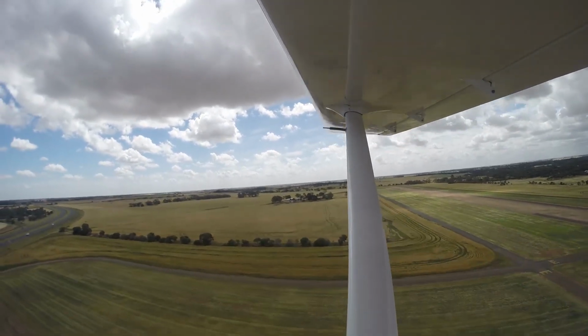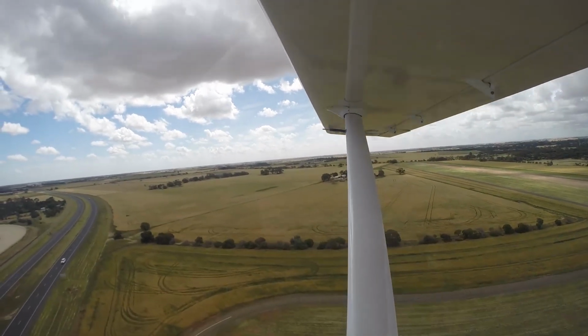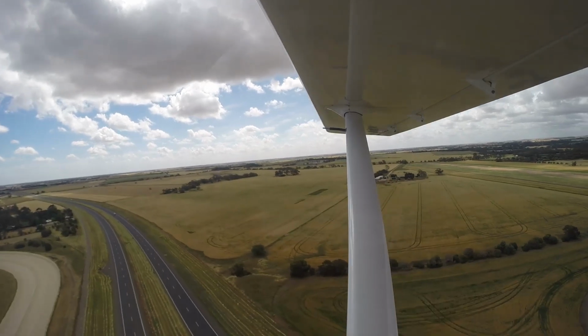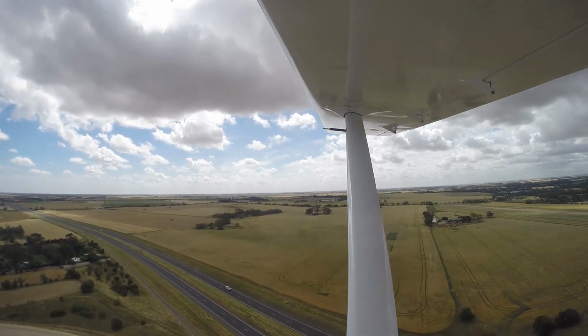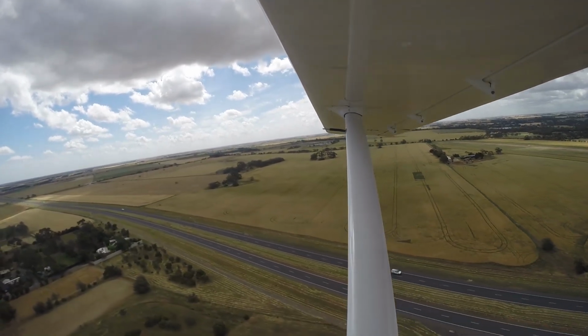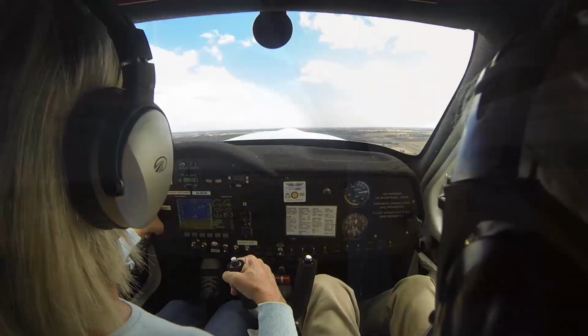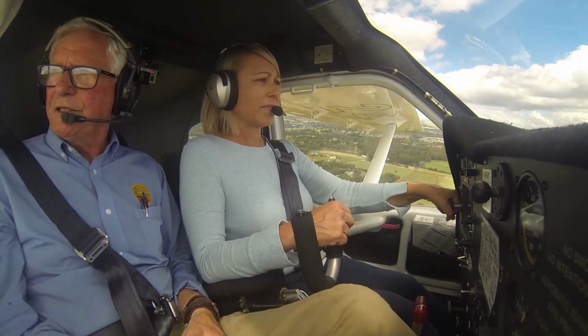Bloody hell. I've been in the dishwasher. So it's more like being in a washing machine than a dishwasher. It is. So the good part is for you, I mean, you don't mind the bumps, but this is hard work. This is the extreme end of what we have to do as light aircraft pilots. But today's the day.